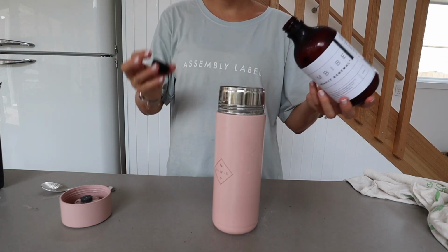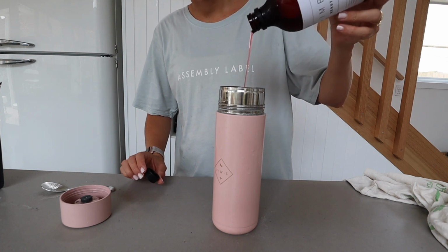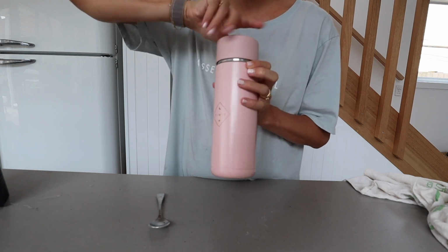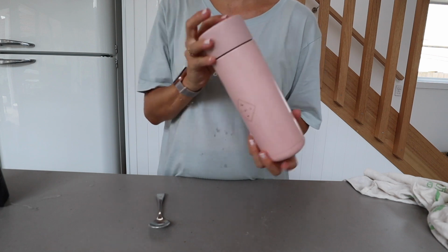I have my Imbibe Beauty Renewal probiotics. I'm on my last little bit, and then I just shake it up in my water and drink that throughout my workout to stay hydrated, especially because it's hot and really muggy today.